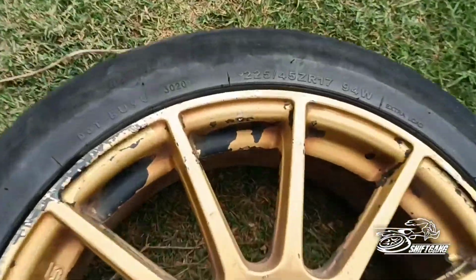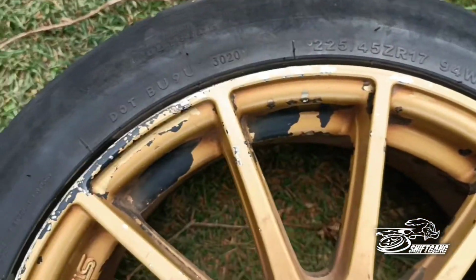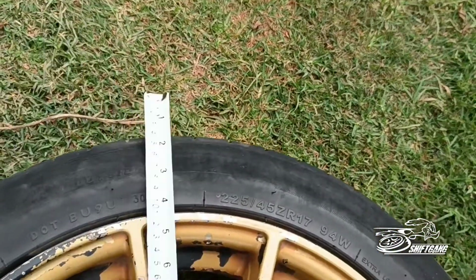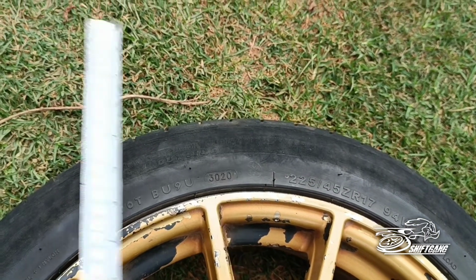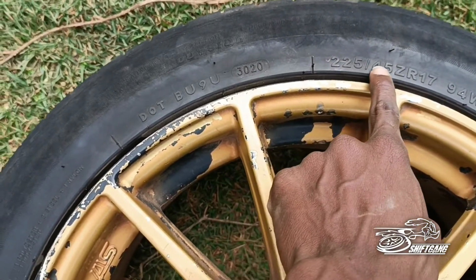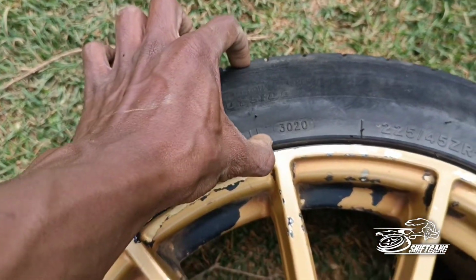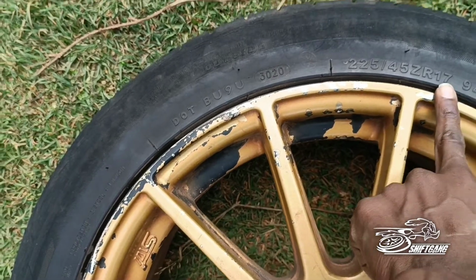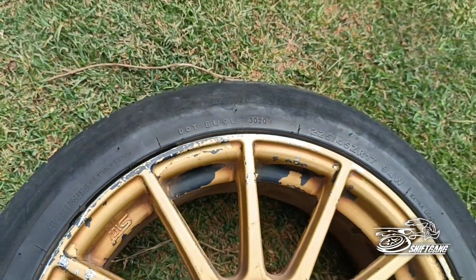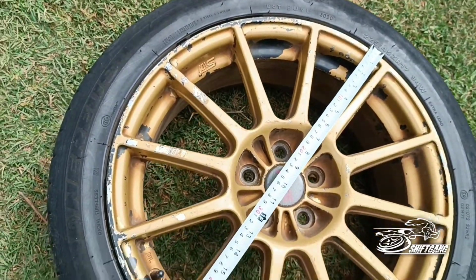The 45 is the aspect ratio, which is in percentage. So the 45 measures this bit of the tire. Let me just show you. So that is what the 45 measures. The 45 is the percentage of 225. So if you do 0.45 by 225, you will get the size of your sidewall. So that is the percentage ratio. The 17 is the diameter of the wheel, which says it's designed to be on a 17-inch wheel. That's the 17.